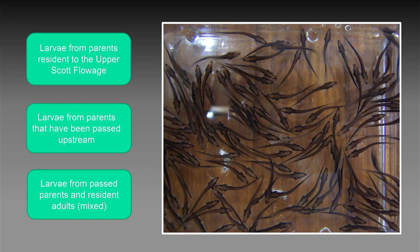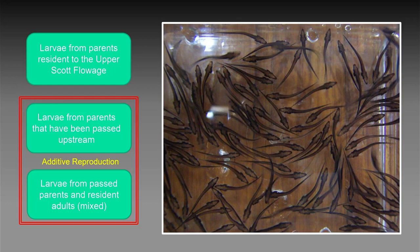Not only can we look for that smoking gun, but we can look for these three groups. So in our genetic analysis, these are the two groups that were going to be really important to us, because not only would it be, yes, the passage project is working, but also, these are larvae that would not have been produced if we would not have passed those fish, right? So that's an important group.